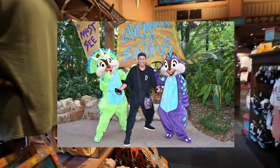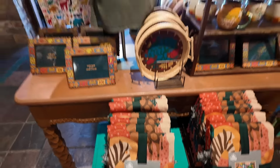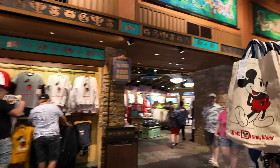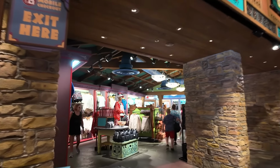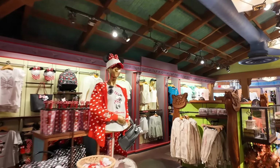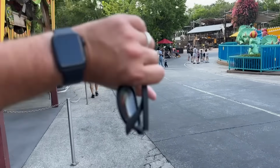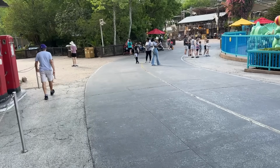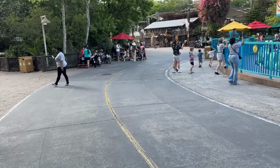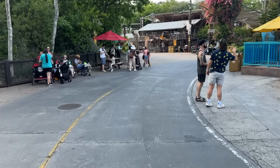Is this a quilt I spy? I'd argue that's a quilt, but it says a throw. So I might come back to it and argue that it's a quilt. But let's keep checking just in case. Met Chip and Dale. Now all I have to do, I got 15 minutes. I did mobile order. I had until 6 o'clock to mobile order from Flame Tree Barbecue. So barbecue is gonna be for my B.